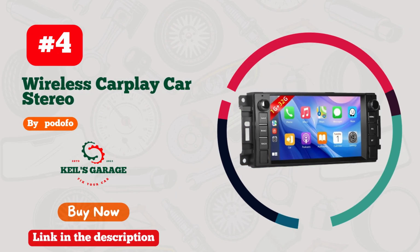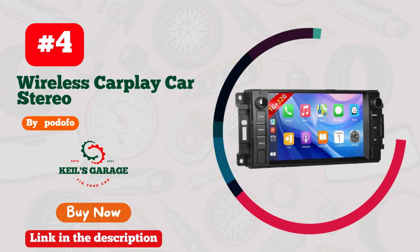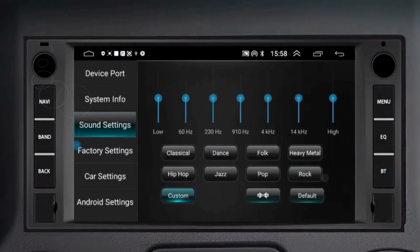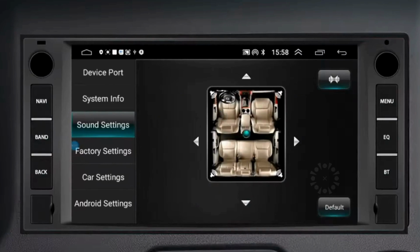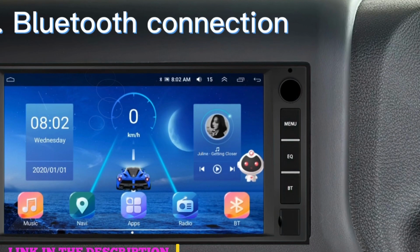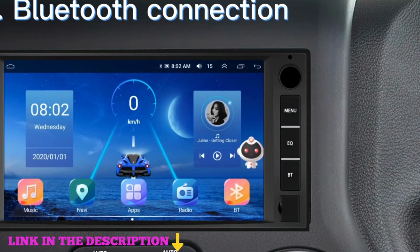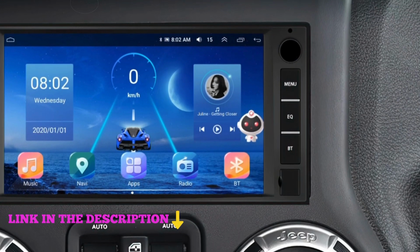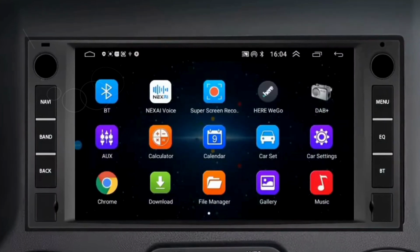Number 4. Podofo Wireless CarPlay Car Stereo for Jeep Wrangler, Dodge, Chevrolet, and Chrysler is a game-changer for anyone looking to upgrade their vehicle's audio and connectivity features. This 7-inch touchscreen Android car radio brings modern technology right into your dashboard, making it an excellent choice for those seeking the best aftermarket stereo for Jeep Wrangler JK.